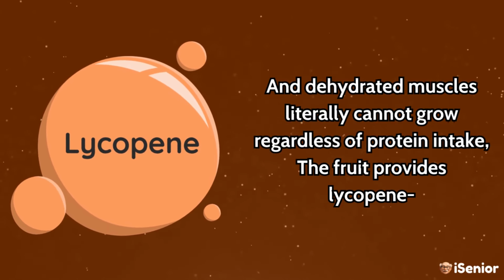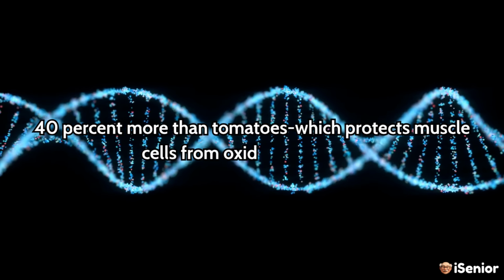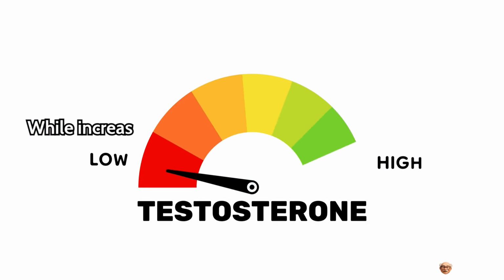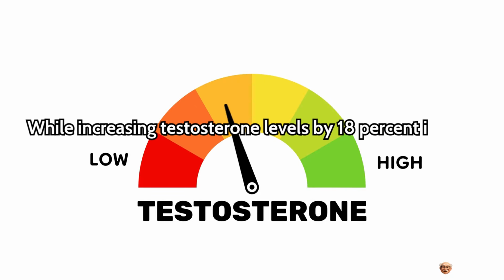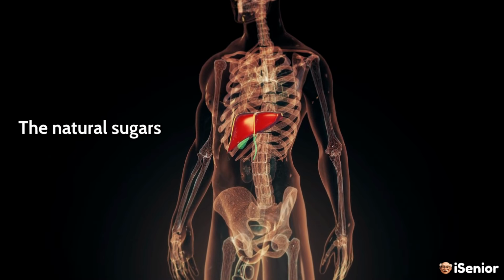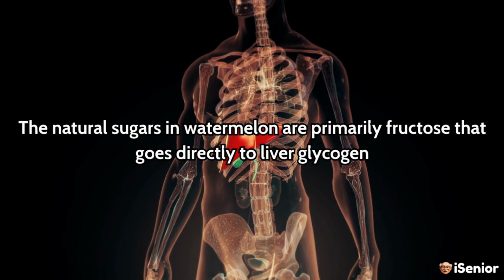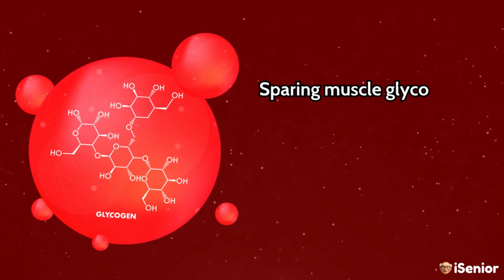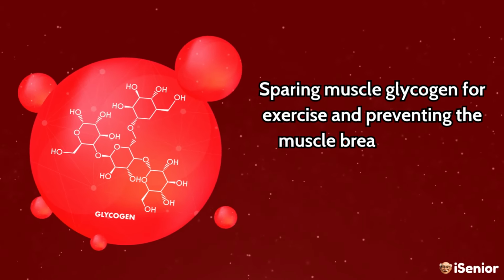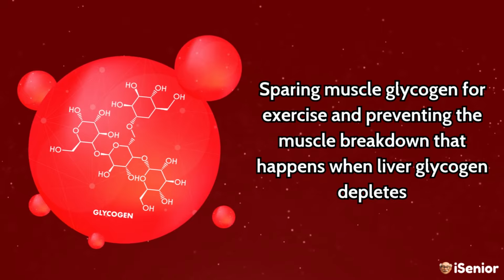The fruit provides lycopene 40% more than tomatoes, which protects muscle cells from oxidative damage while increasing testosterone levels by 18% in men over 60, according to Italian research. The natural sugars in watermelon are primarily fructose that goes directly to liver glycogen, sparing muscle glycogen for exercise and preventing the muscle breakdown that happens when liver glycogen depletes.